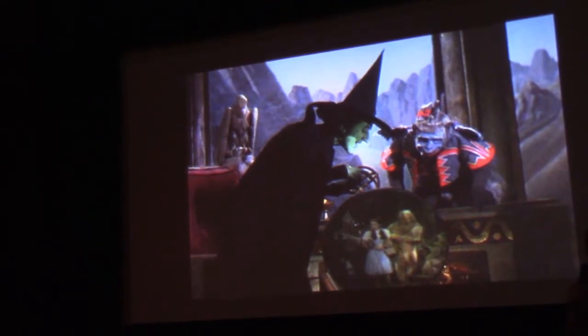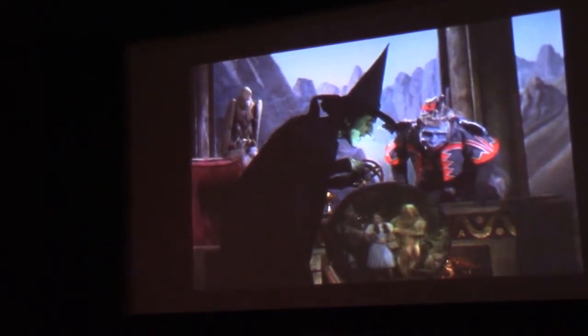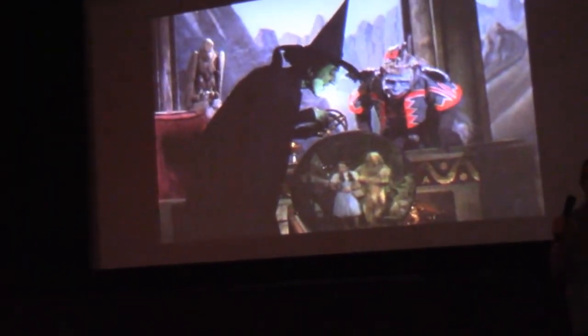The jitterbug. The jitterbug was a real popular dance back in the 30s and the 40s, and they actually used an animated jitterbug. They actually animated a little pink and blue bug that would sting Dorothy and her friends and cause them to dance. And in doing so, it would wear them out so that they would have no fight left in them. Now here's another fact.